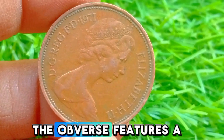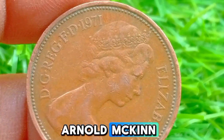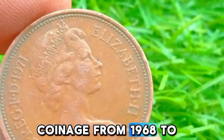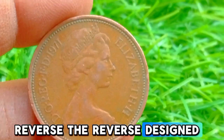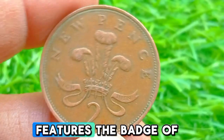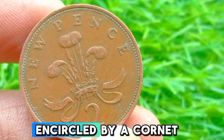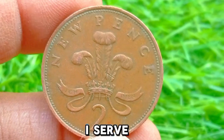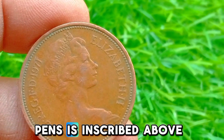Obverse. The obverse features a portrait of Queen Elizabeth II, designed by Arnold Machin. This design was used on British coinage from 1968 to 1984. Reverse. The reverse, designed by Christopher Ironside, features the badge of the Prince of Wales, a plume of 3 ostrich feathers encircled by a coronet, with the motto Ich diene, German for I serve, beneath. The denomination New Pence is inscribed above.